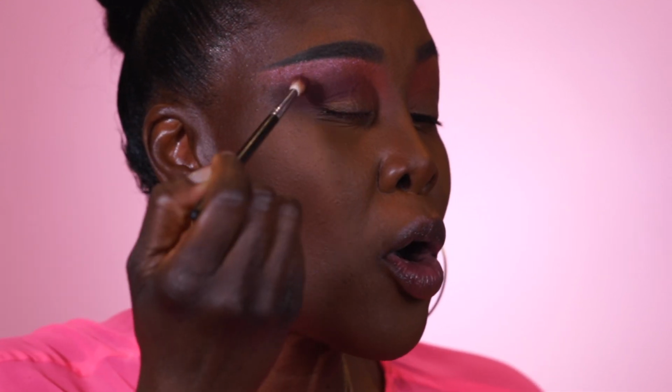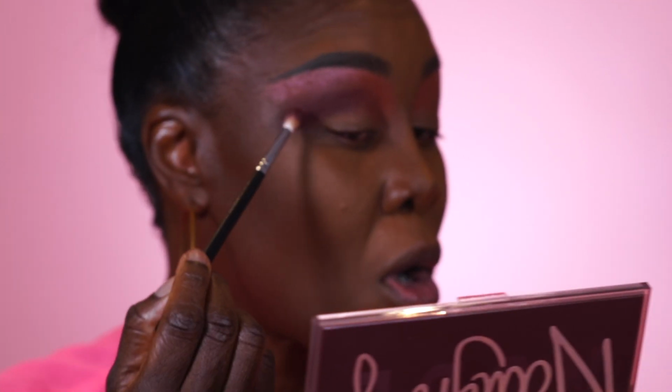Untamed. Just going to punch it in all the way there from the edge. Don't worry about it. We're going to blow that out and really buff it, but let us bring that in as much as we can. Yeah, that looks nice. That looks nice. And just buff it out. Buff it all the way. All the way, all the way.